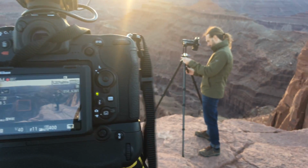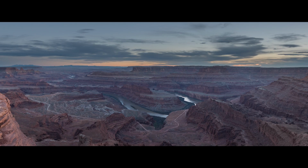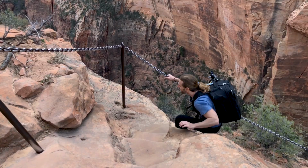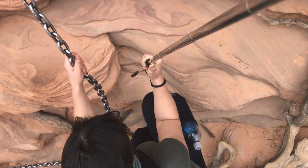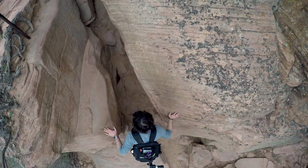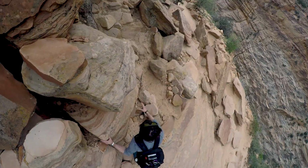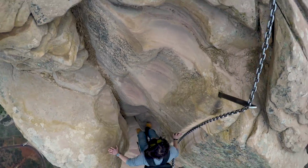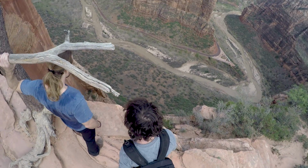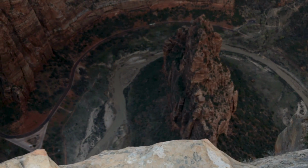Luckily, Eli's $12,000 camera did not blow off the cliff, and we came away with an incredible looking shot. Stay tuned for next week's episode when we do one of the most unique hikes in the entire world. Look at this. Oh my God.